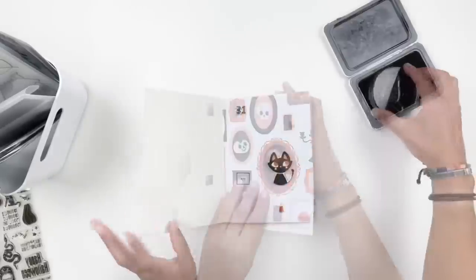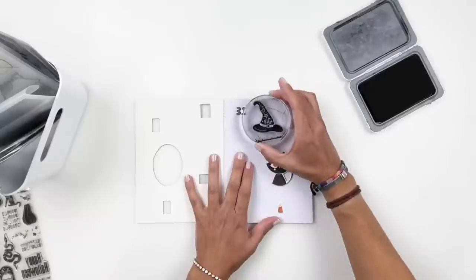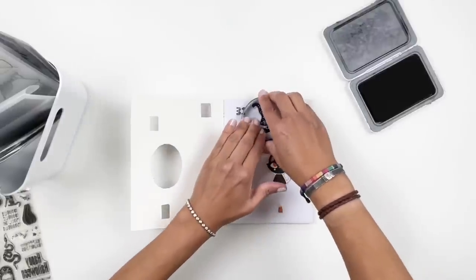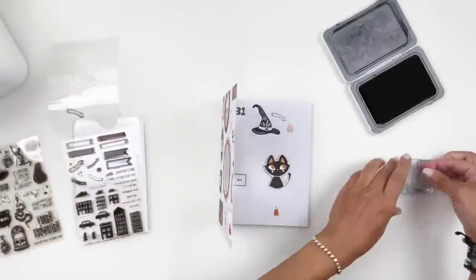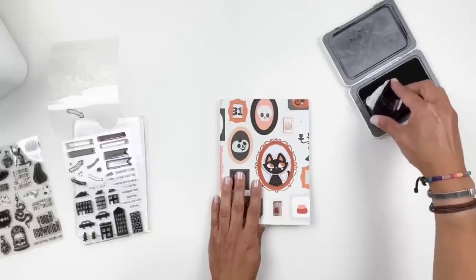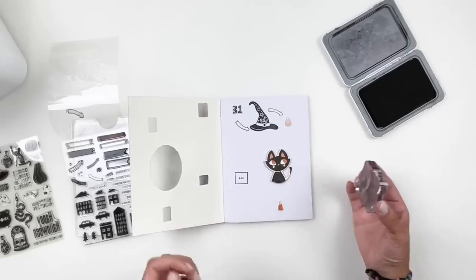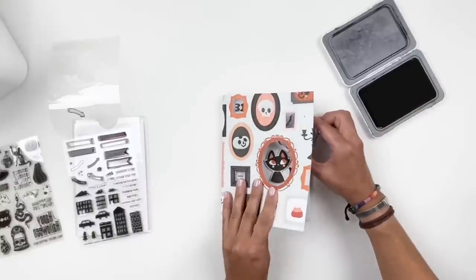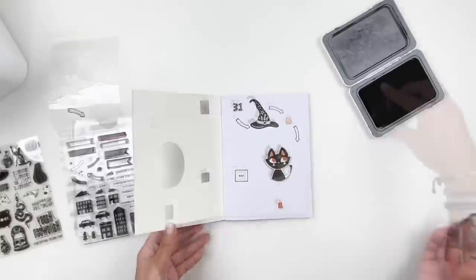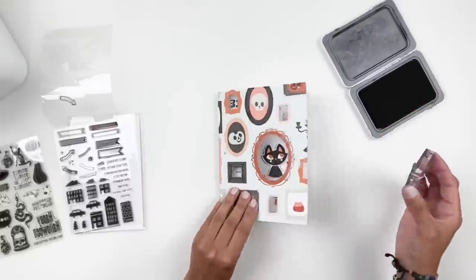And by the way, you can see me open my cover, close my cover. I want to make sure that my stamping does not show through the cut out frames. I just want you to see it once you open the cover, if that makes sense. So you'll see me keep opening and closing just to double check. And once I'm done stamping, I'm going to fill out my arrows. And that last stamp is going to say trick or treat. So basically everything that's happening through the month all the way up to Halloween.